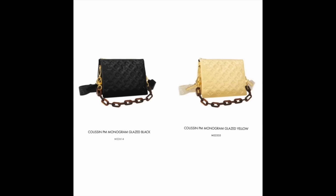Okay, so we have 2 Cousin handbags that are coming out. Okay, we have a Cousin PM Monogram glazed yellow, and it looks like an acrylic strap and a guitar strap, and the product code number is M22335. And we also have another one that's coming out, Cousin PM Monogram glazed black with a brown acrylic strap with a black guitar strap. Both straps, of course, are detachable. Product code number M22614.